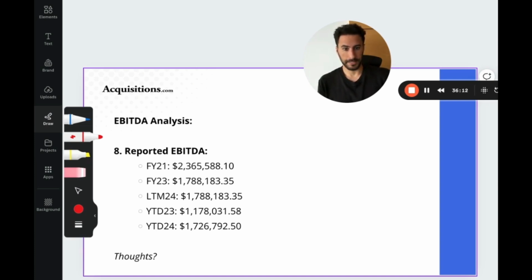EBITDA decreased from 21 to 23, but similar to the net income, if you remember, it shows improvement in year to date. So it shows also better operational performance. So this last year is very interesting. I would be curious to understand why he's selling the business.